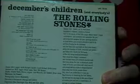The reel-to-reel of December's Children. This has information on the back. Some of them don't have much on the back. This one does have the song listings and the similar write-up. This doesn't have any pictures, so this is a white background with black lettering, but no pictures. And this is the tape label for the Reel-to-Reel December's Children.